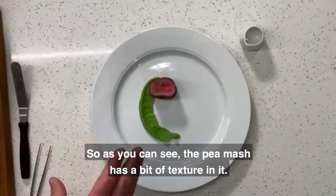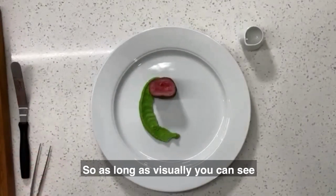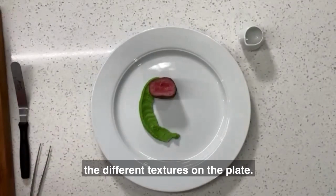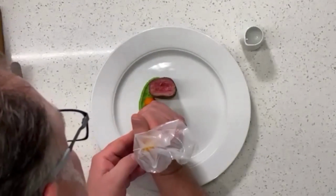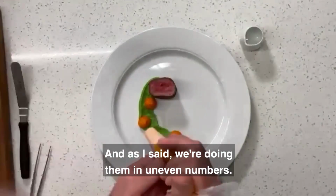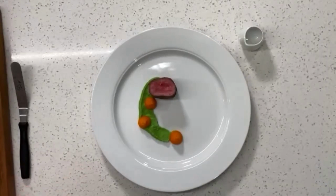So as you can see, the pea mash has a bit of texture in it. So long as you can see the different textures on the plate visually. I have done a carrot puree. So I'm going to just dollop those. And as I said, we're doing them in uneven numbers.